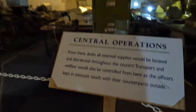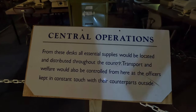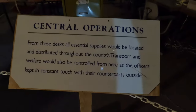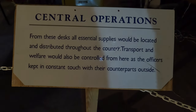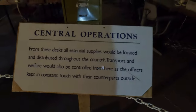Operations. So everybody, it says from the desks in this room all essential supplies would be located and distributed throughout the country. Transport and welfare would also be controlled from here, as the officers kept in constant touch with their counterparts outside.